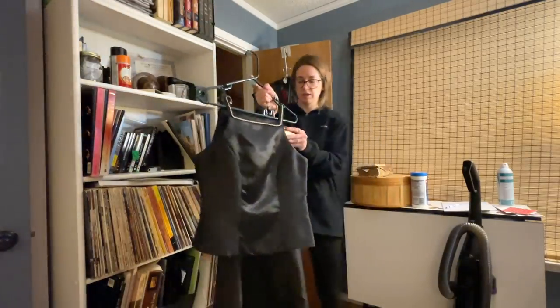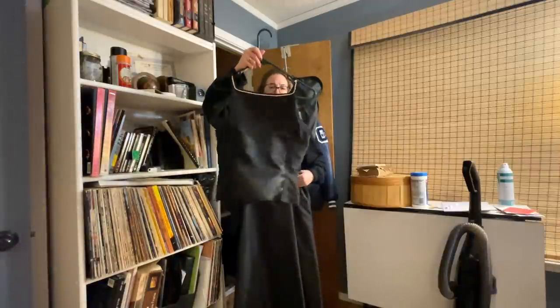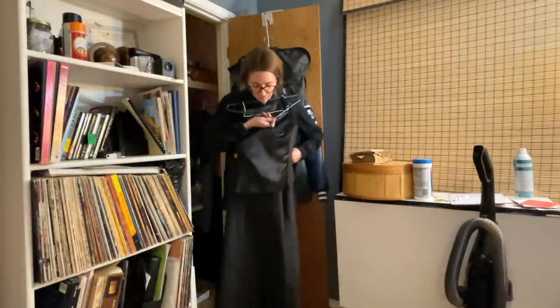This was another dress you made for me. I don't know when this was. Did I make that one? I don't think you did. Thing when I was in junior high. That one's really pretty. I think it goes all the way up here. Oh, it's gorgeous.